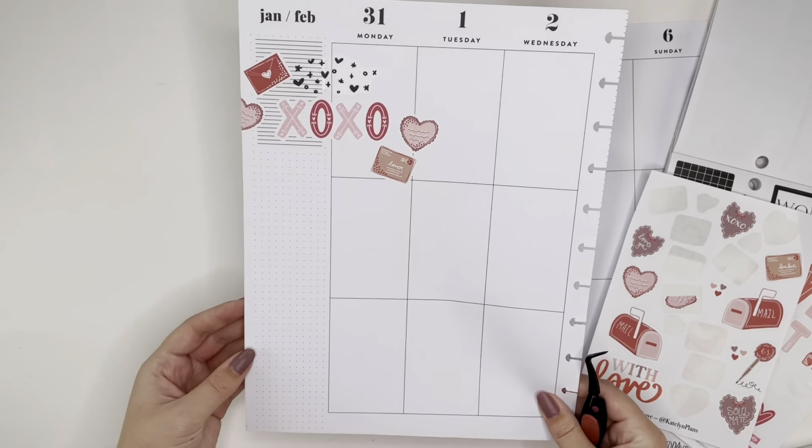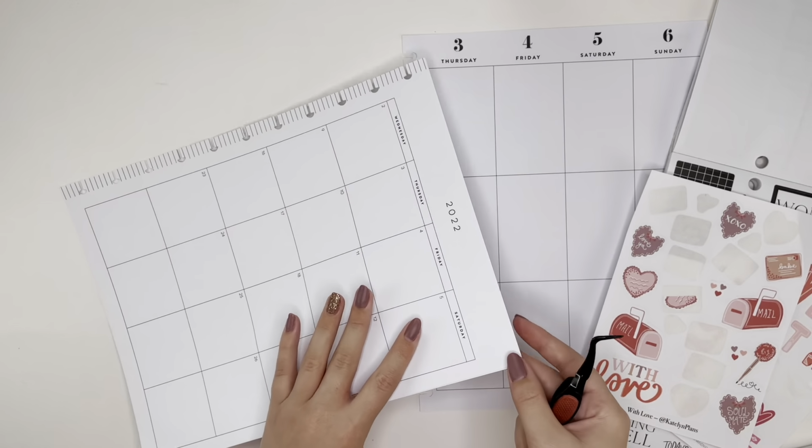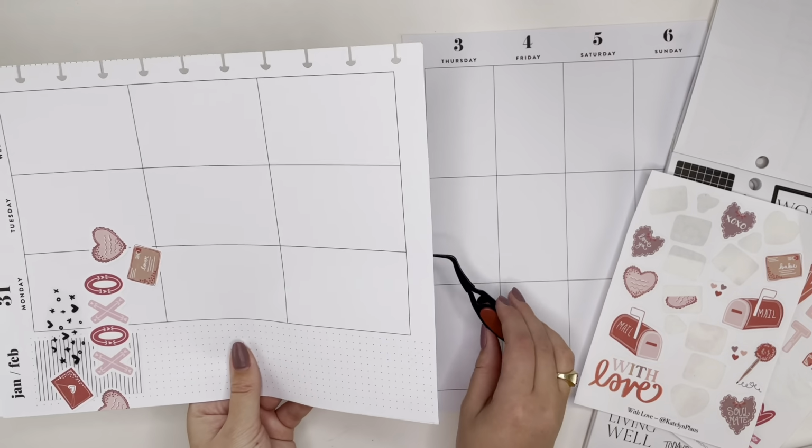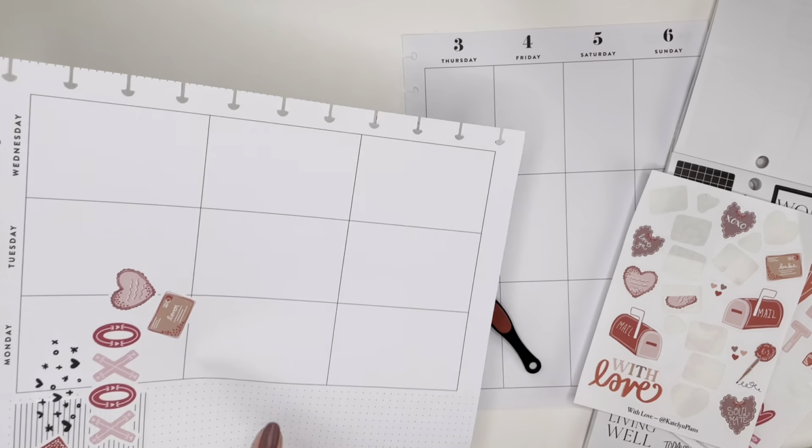I also am now realizing I didn't glue these pages together quite evenly, because they're not exactly lining up at the top, and that's bothering me a little bit, so I'm going to fix that.